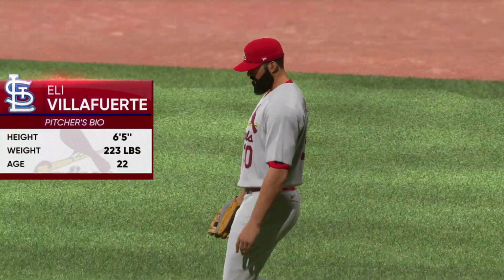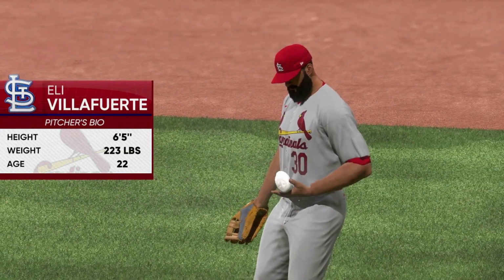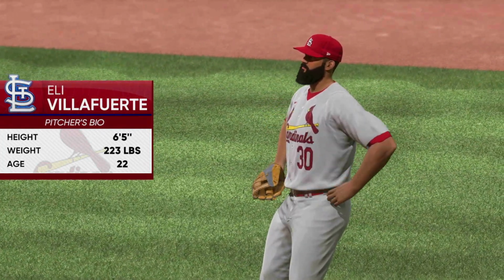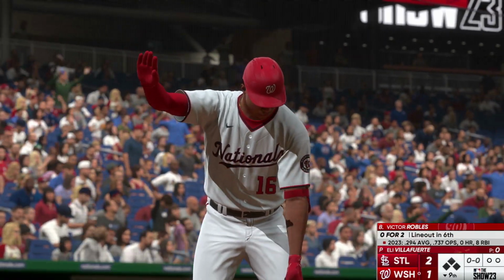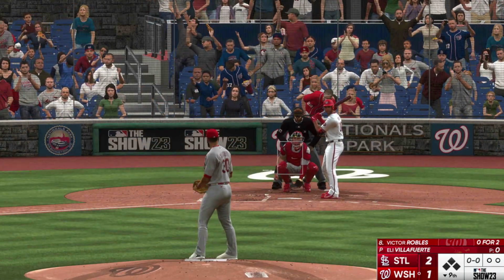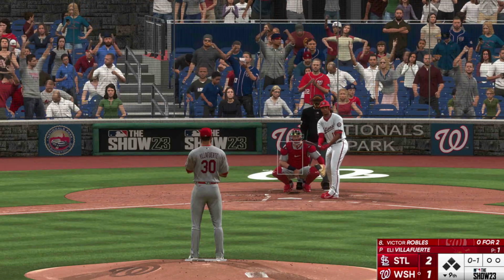We're back, and on the mound is the closer, Eli Villafuerte, with a chance at his first save of the year. Now pitching for the Cardinals, number 30, Eli Villafuerte. Up now for Washington, Victor Robles. So important to stay within yourself, especially for this hitter. Not known to be a power guy or a home run hitter. He needs to set the table by getting on with a walk or a base hit. And the first offering is fouled off.